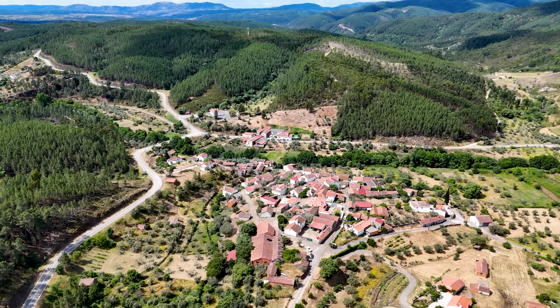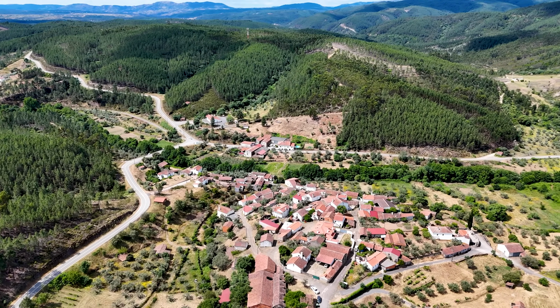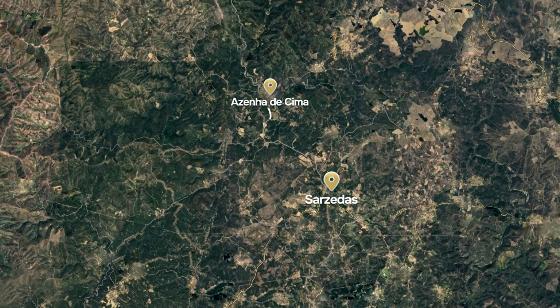We are in Azenha de Cima, which is close by and belongs to the parish of Sarzedas, very well known. It's one of the biggest parishes in the council of Castelo Branco. And we are in a small village again called Azenha de Cima. We are just 5 minutes away from Sarzedas, where you can find local amenities like supermarkets, cafes, post office and others, because the local parish doesn't have any amenities.